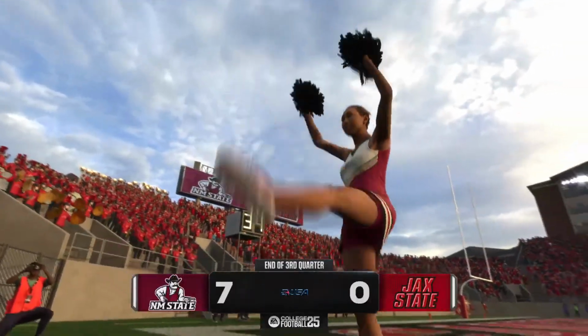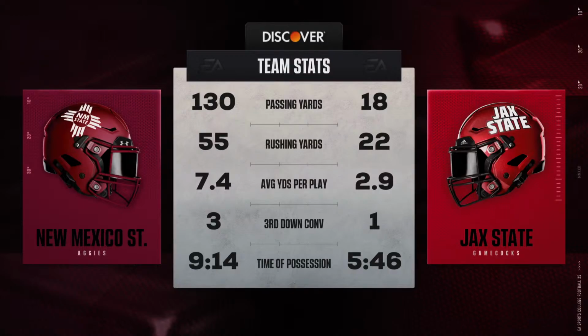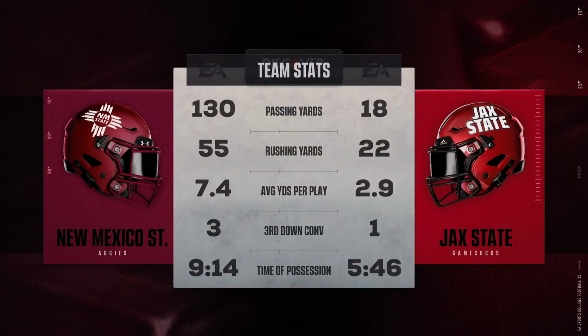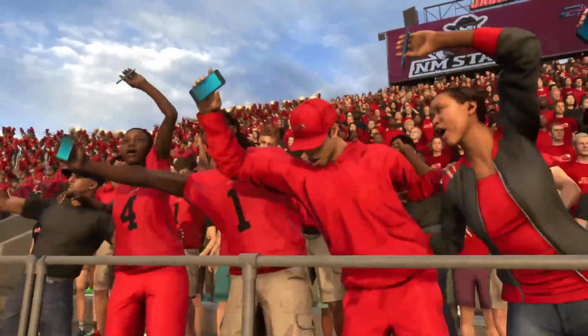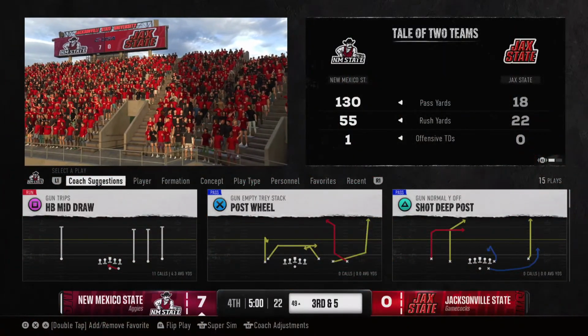New Mexico State has the lead. They've done the work to build a nice cushion. Now to bring it home as we check out the stats after 3 quarters. One more period to go to see who can make the winning plays and come home with the victory.